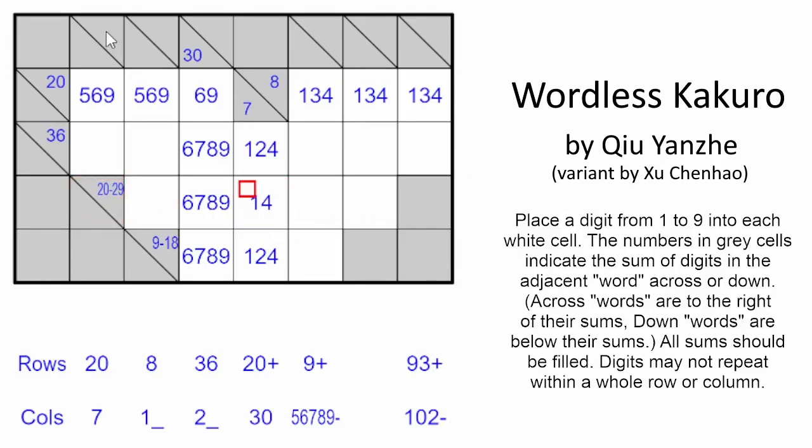And what's more, we need a 20 in one of these columns. This column can't be a 20. This one could be. This one's already a 30. This one could be. And this one could be. This one can't be.